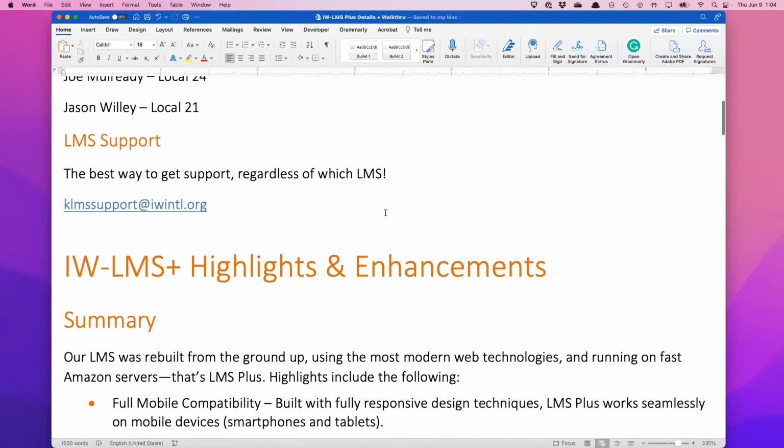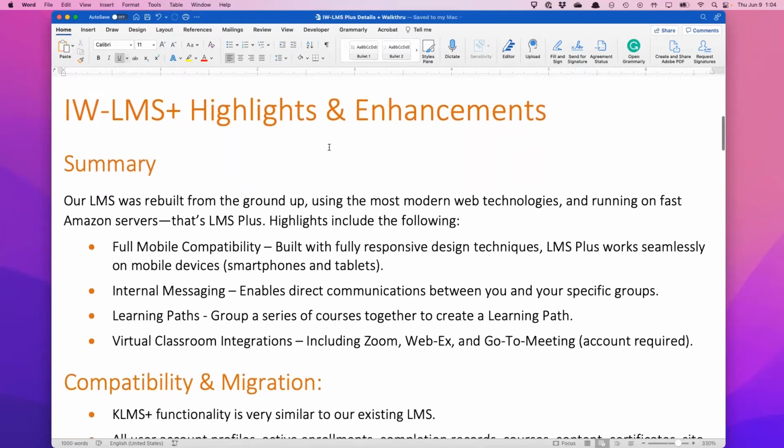And of course, just a reminder, the best way to get LMS support is always by emailing klmssupport@iwintl.org. We set up this great system a couple years back, and when you send an email to that address, it goes to a team here at headquarters instead of just me in case I'm out. And then a case is automatically generated, and you're less likely for things to fall through the cracks and stuff to get dropped. So it's a great system. It's been really working for us.